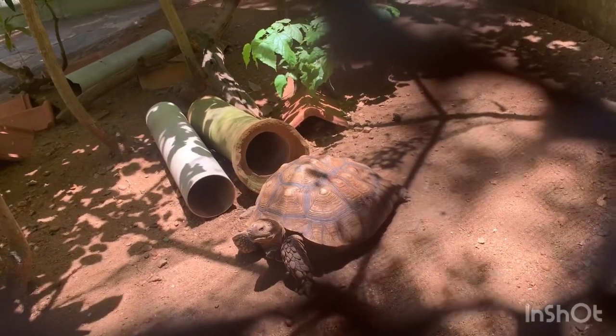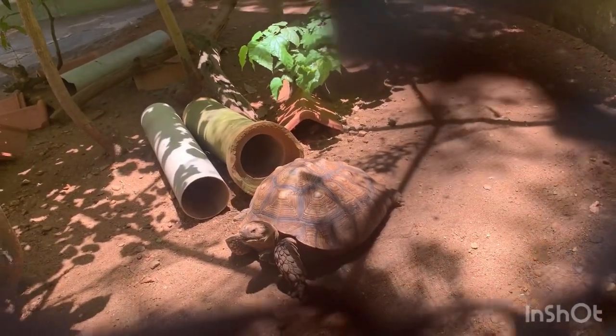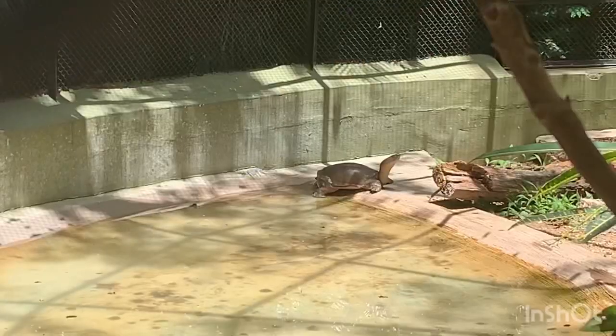It's really worth visiting this zoo, and a must-watch place when you visit Mysore.